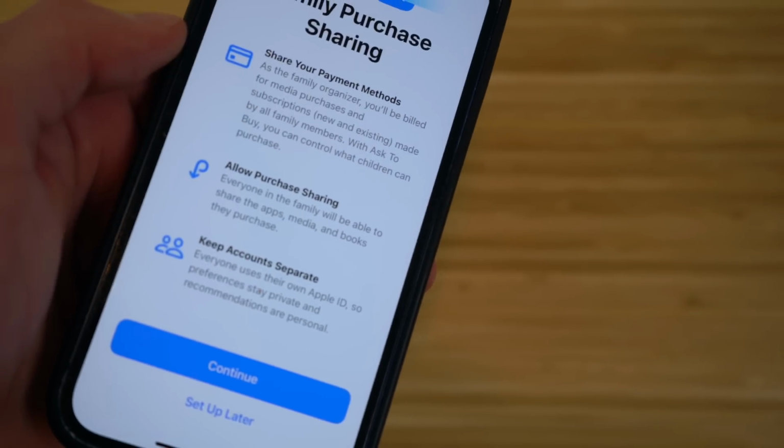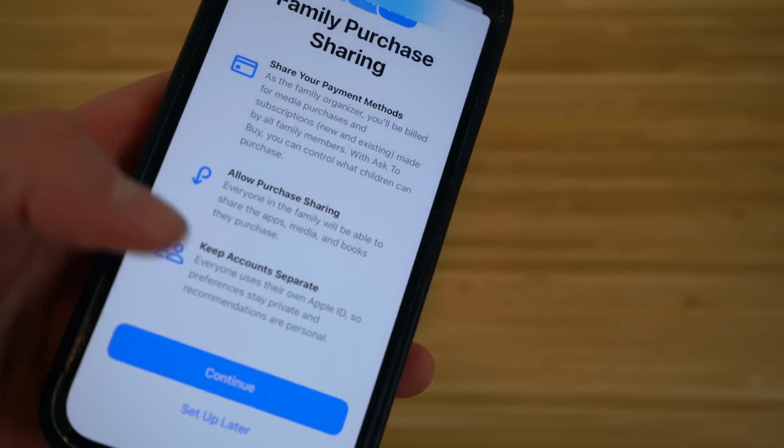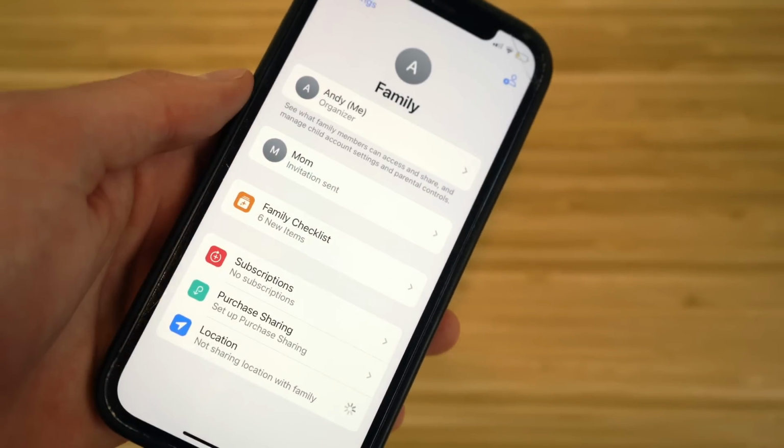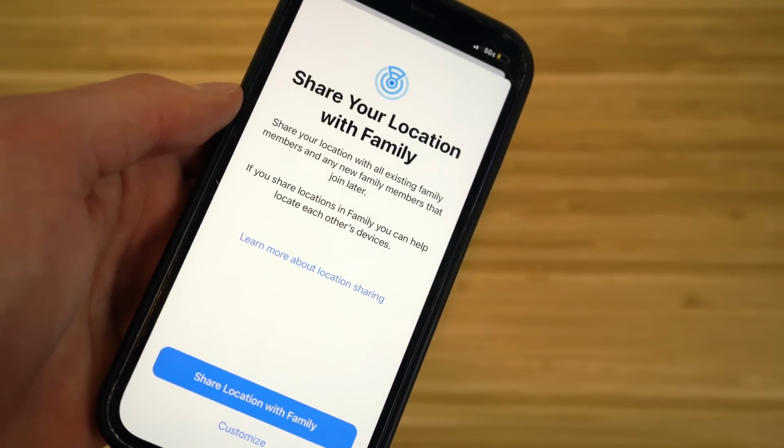But this is a brand new feature you guys can set up later or now. It's completely up to you. I'm going to set this up later. And then we have our location, which is not shared at the moment with my family. So if we click on this right here, it's going to take a moment to load. And then basically it's going to say share your location with your family.